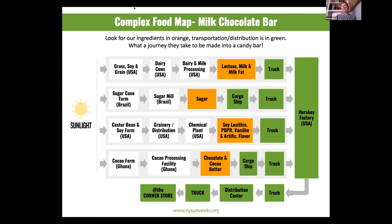So this is obviously way more complicated than you would want a student to make. But it's just to give them a concept, just to touch on, right? And this is even a simple bar. Imagine a bag of chips, where you have lines and lines of ingredients. So, something for them to think about.